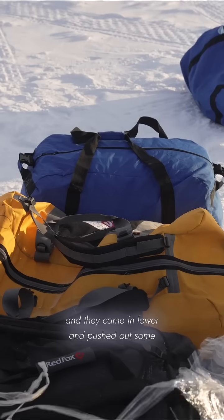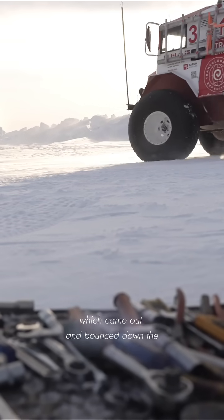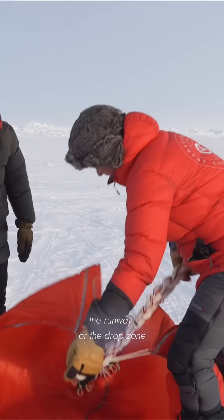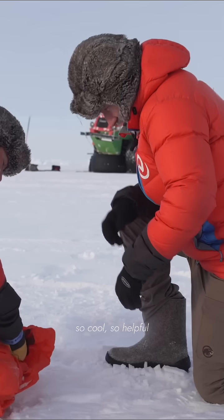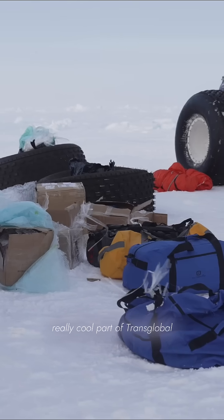Then they came in lower and pushed out some food for us, some frozen fish, and then 2 spare tires, which came out and bounced down the runway, or the drop zone. So cool, so helpful, so extreme, and just something you don't see every day. Really cool part of TransGlobal.